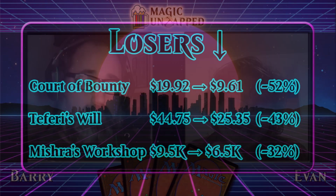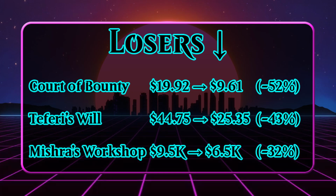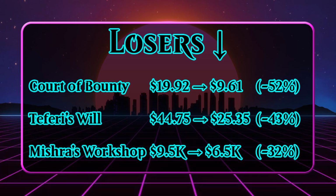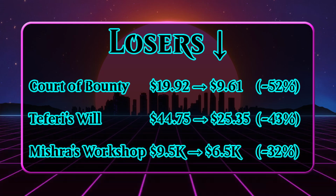And for our losers, we have Mishra's Workshop from Antiquities, a reserve list card, and this one's been bouncing back and forth. I blame speculators on this one, and just simple supply and demand. Old card, low run set. I think it was the second expansion ever printed in Magic. It's been bouncing between some very high numbers. You can buy a car for this, practically. It went from $9,500 to $6,500, went down about 31.5%.